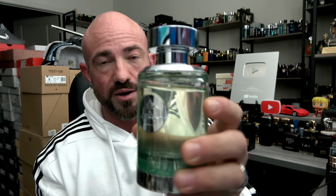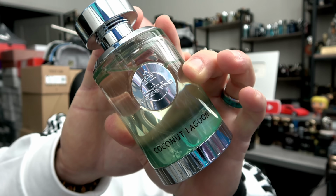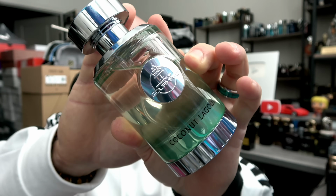Really strong at first. I love to wear this. Did I mention I love to wear this? I wear this at least once a week. Every week for months now. That's why the juice level's dropping. So, yeah. 100% a lifer. Probably forever and ever and ever. I don't think it'll ever get bumped out of this list.